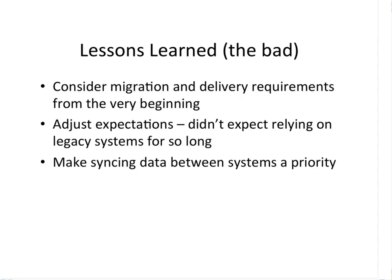Adjust expectations. I didn't expect to be relying on legacy systems for so long. In fact, I stood up on stage at the summit and said that this week would be live 100%. Well, product management wanted to wait another week to get some more feedback, and so I'm still relying on those legacy systems for quite a few customers. So, the problems that you had before aren't just going to magically go away, as much as I wish they did. So, you're going to have to probably think about how you are going to keep the duct tape together for long enough. And I don't think we did that well enough.